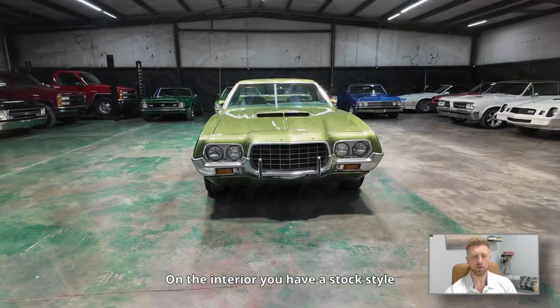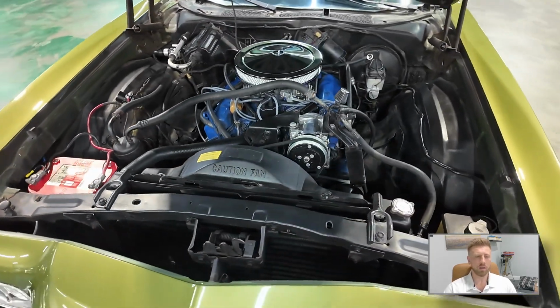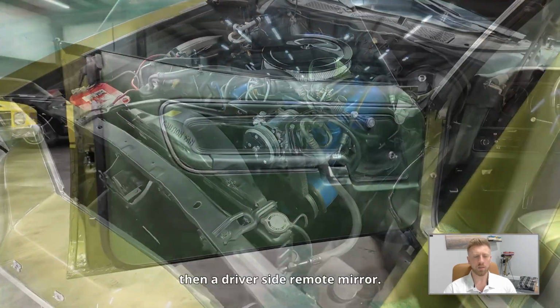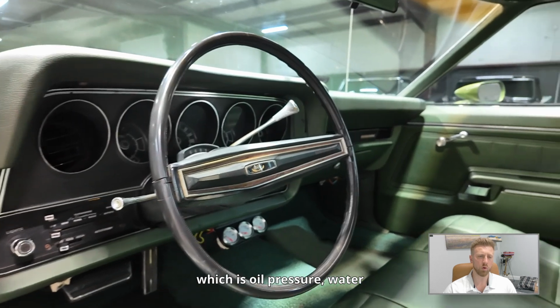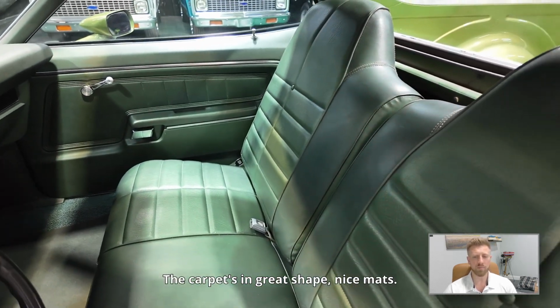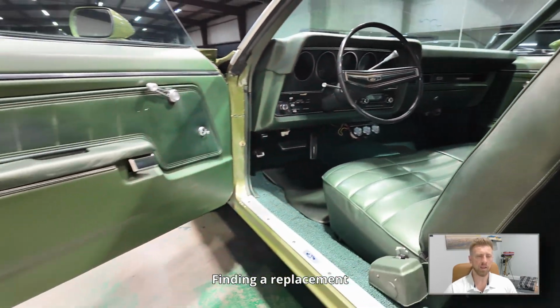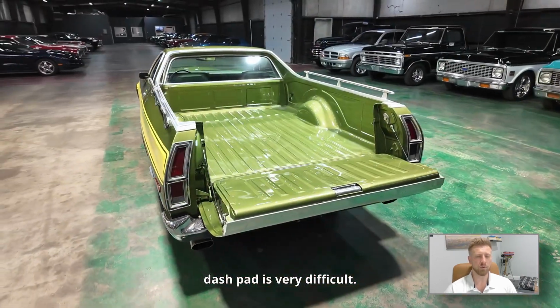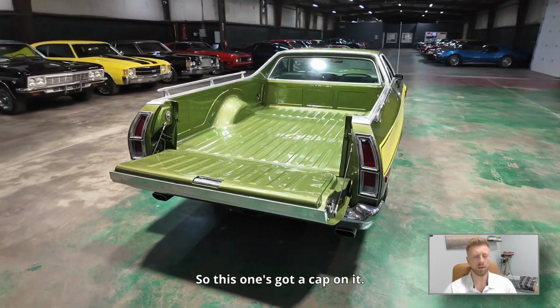On the interior, you have a stock style code FR, which is the green vinyl interior. You have manual windows, manual locks, and then a driver's side remote mirror. You do have an aftermarket 3-gauge pod under the dash, which is oil pressure, water temperature, and voltage. The carpet's in great shape, nice mats. This one does have a dash cap on it. Finding a replacement dash pad is very difficult. They do remake them, but pretty much everywhere they are back ordered. So this one's got a cap on it.